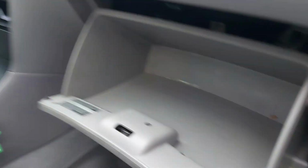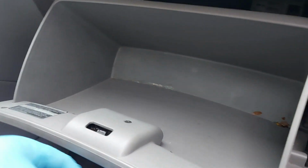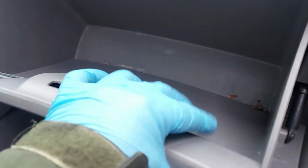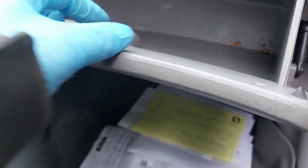Alright, so this is a 2007 Toyota Corolla. So we're just gonna replace this cabin filter. So the way you remove it is, of course, remove all the things inside this. Then you're just gonna pull this out right here, right there.